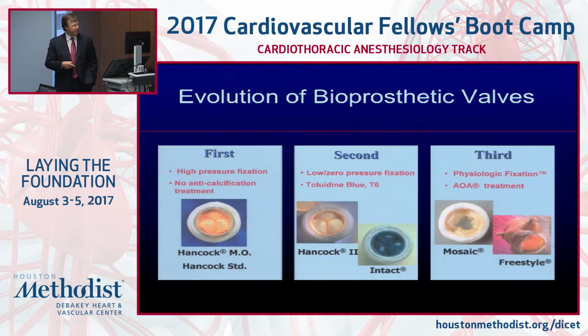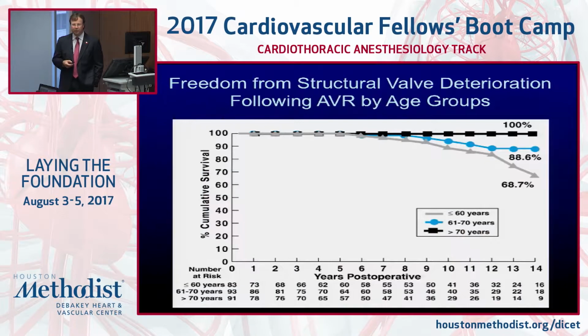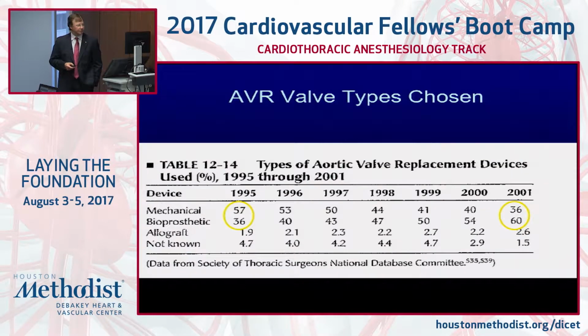Different generations of the valves have had different iterations of the fixation process, from high pressure fixation that had basically folds in the leaflets which would later fail because those folds would calcify and tear, to low pressure fixation to physiologic fixation that has better outcomes. And different from no anti-calcification treatment to anti-calcification treatment, there have been some improvements with later generation valves. Third generation valves, looking at the age discrepancy in the longevity of the valves. The older you are, the better chance you are of getting 10 to 15 years out of your valve.